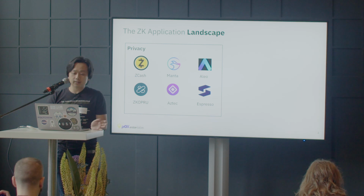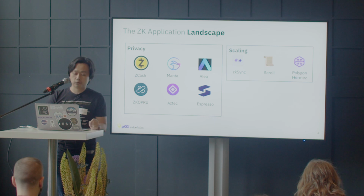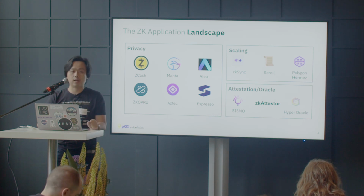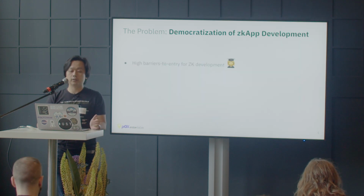The second category of ZK applications is scaling. There are wonderful ZK EVM projects like zkSync, Scroll, and Polygon Hermez. We've also seen a new class of emerging applications using ZK for attestation and oracles. For example, Sismo has a ZK attester, and there's ZK Graph and HyperOracle. The question we are asking today is how can we further democratize ZK applications? Why isn't there a 70,000 ZK applications today?